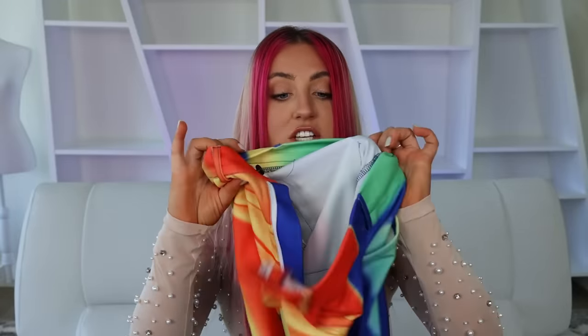Oh, they're so bad. This has got to be the cheapest material I have ever held. Not a jean, not what I thought I was getting. I'm starting to learn that TikTok jeans and I just don't mesh well for some reason.